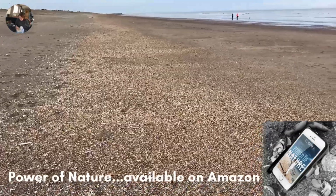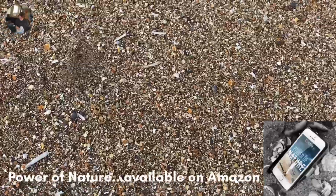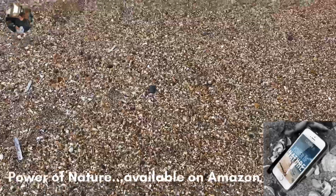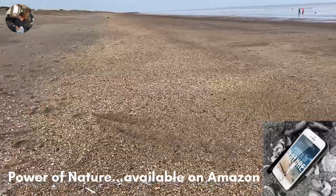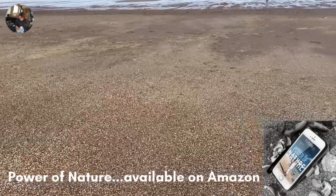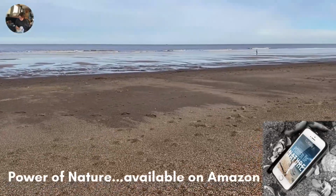After working hard on the boat, we decided to go on a cruise. This was in the car this time, not the boat, to the east coast, which is the nearest seaside to us. So it's around the Anderby Creek, Sutton-on-Sea, Skegness area. And it was when I was walking along here a while ago that I had the idea for Power of Nature. It just came to me straight away. As you do when you're on the beach, you're wandering along, your mind's just free to let that creativity flow, and Power of Nature was born.